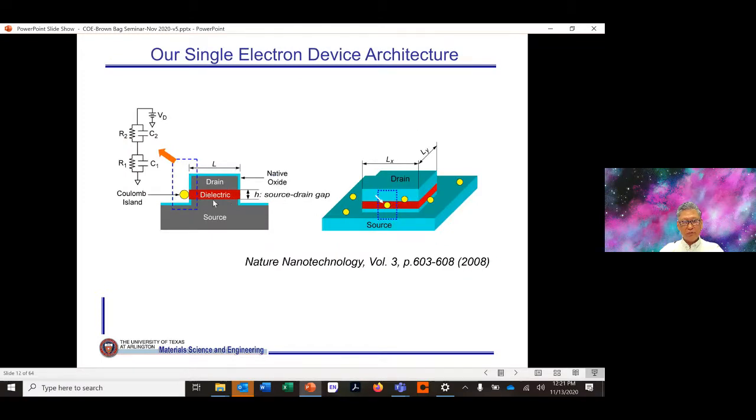The configuration is done in the vertical way. So the key here is that, as I mentioned, this should be nanoscale, right? And because we can control this height with sub-nanometer precision, we can actually make the circuit using this film thickness, and using the sidewall of this configuration.